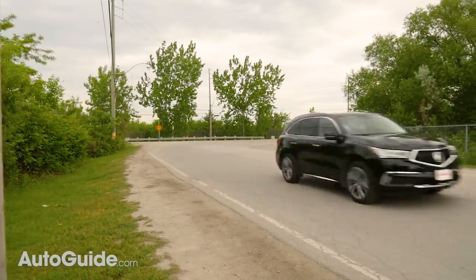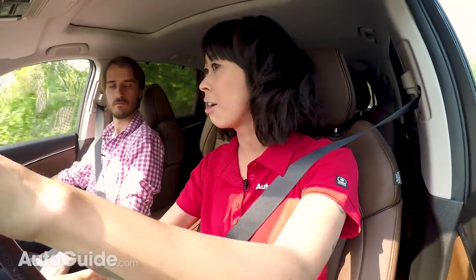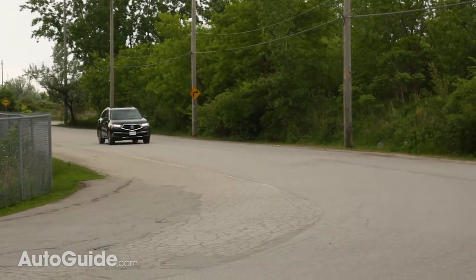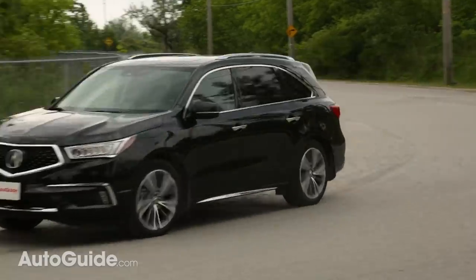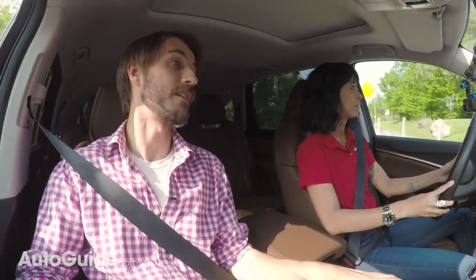So we're in the MDX now, and it's the non-hybrid. And I must say that although it's not as sporty as the RX, I still kind of prefer the way this drives. Yeah, the RX definitely feels a little bit more car-ish. It's a little more stable, and it feels like you've got more of a cockpit, and this definitely feels like an SUV.